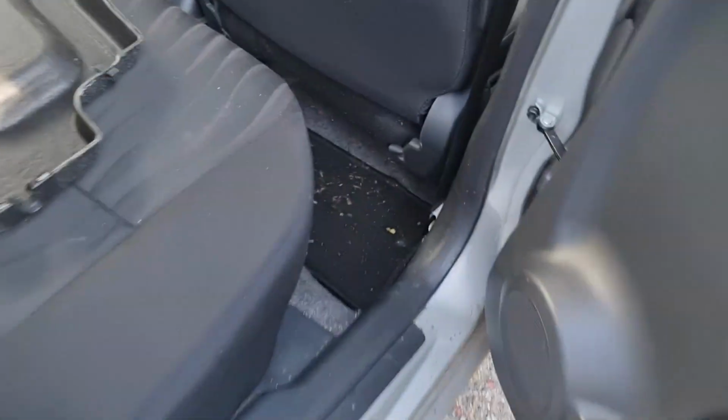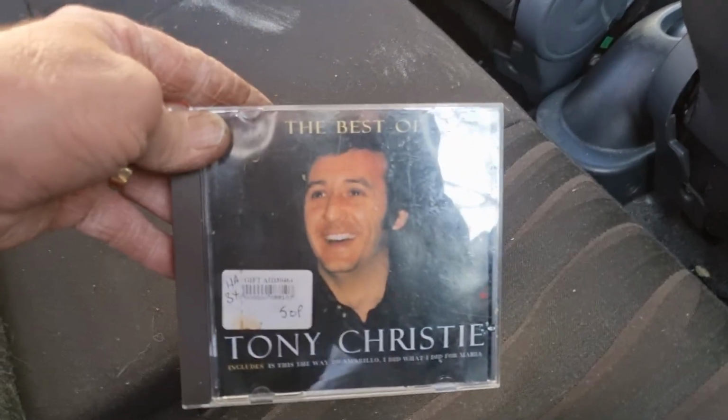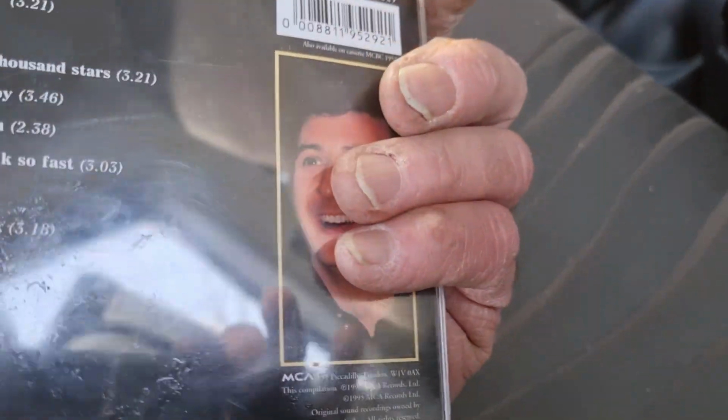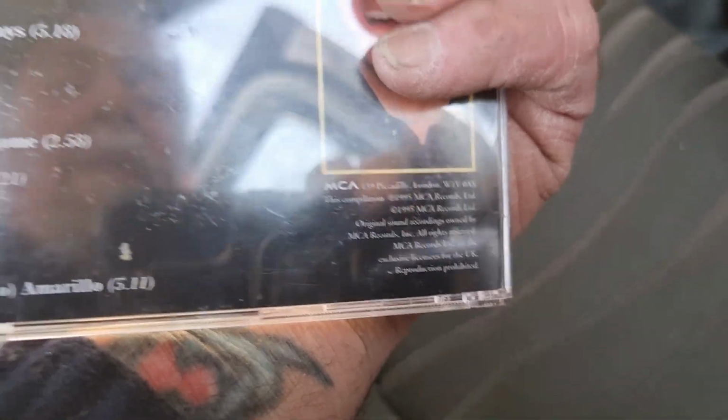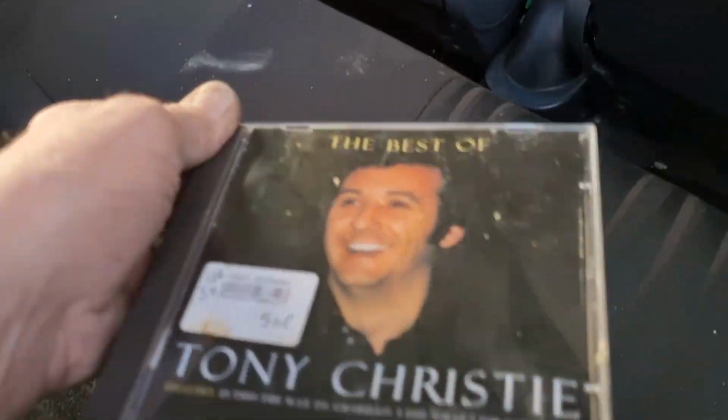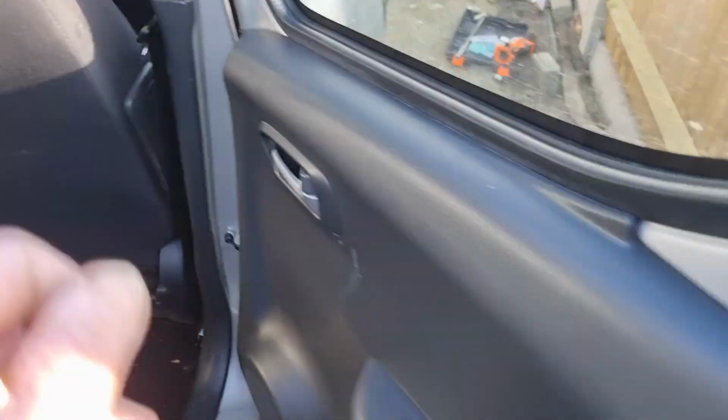And oh, Tony Christie, she's showing me the way to Amarillo or something like that, wasn't it? Let's have a look. Oh, anyway, CD in there. It has got a CD player, so I might leave it in there. Don't mind a bit of Tony Christie.